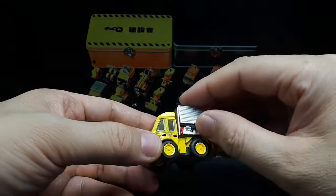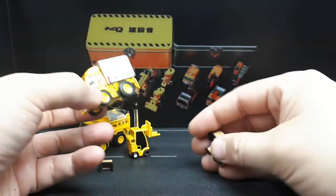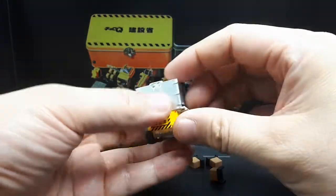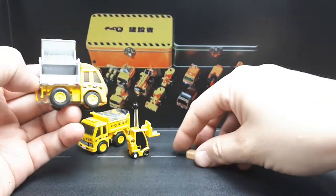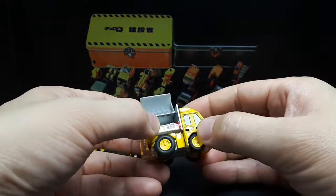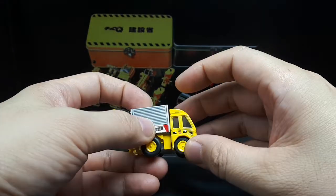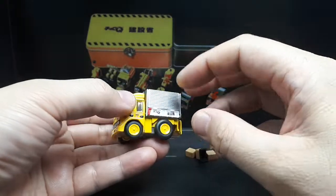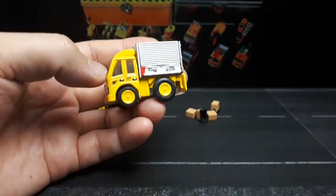But this one actually has opening gull wings, and there's actually some boxes in here. Well, apparently 4 boxes. Okay. So that's neat, and it looks like the side door also folds down, so that's kind of cool, right? Double articulation on the doors on both sides. Alright, now the front here, let's see.